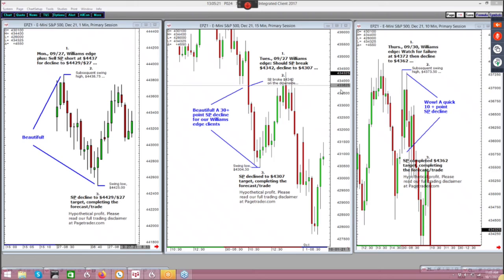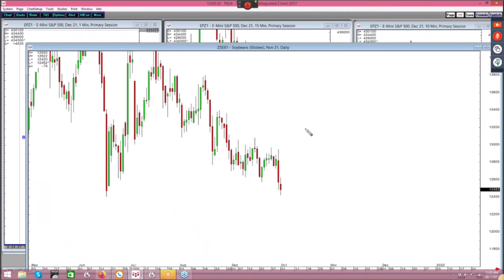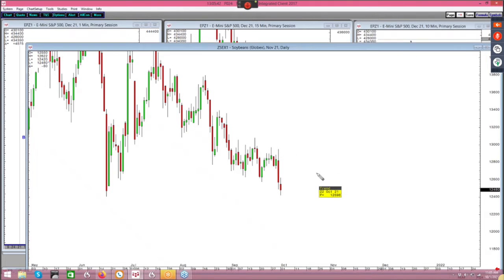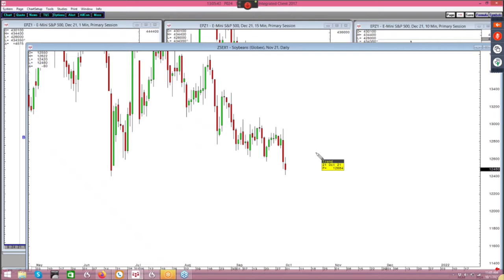Let's take a look at soybeans here, and let's put on a daily chart. Remember I told you the other day we shorted 95, which was yesterday. They went right to 95. We told people you could short it right when it got to 95.